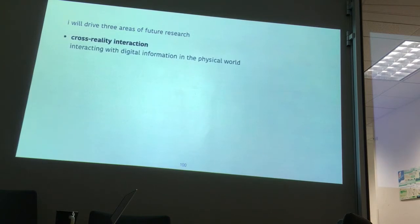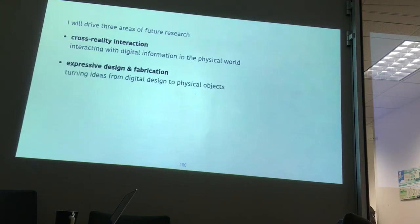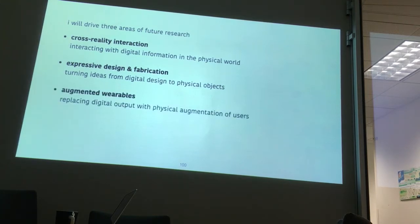The first area is cross-reality interaction, which means we want to interact with digital information not just on the screen, but in the wild, in the physical world. Another way to bring digital information to the world is to turn users' design ideas from digital artifacts into physical objects. This requires research on expressive design and fabrication. And finally, I want to look at the area of wearables, which I imagine as a way of extending the pixels from the screen to the user's body, which can also augment users' capabilities and their experience.